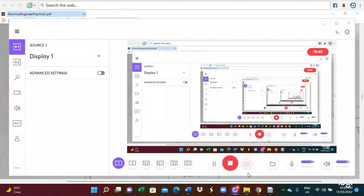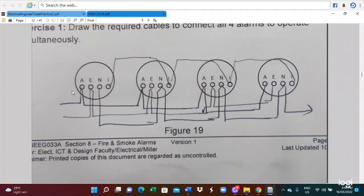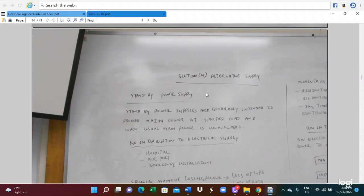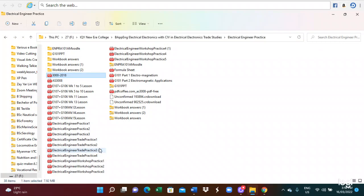So we are talking about the consumer main and the maximum demand. Now, this is about the final circuit, the smoke detector connection, the electrical circuit connection that we can connect. We install the smoke detector system, so I will explain the smoke detector system today. Then we are also talking about the electrical engineer workshop like this.